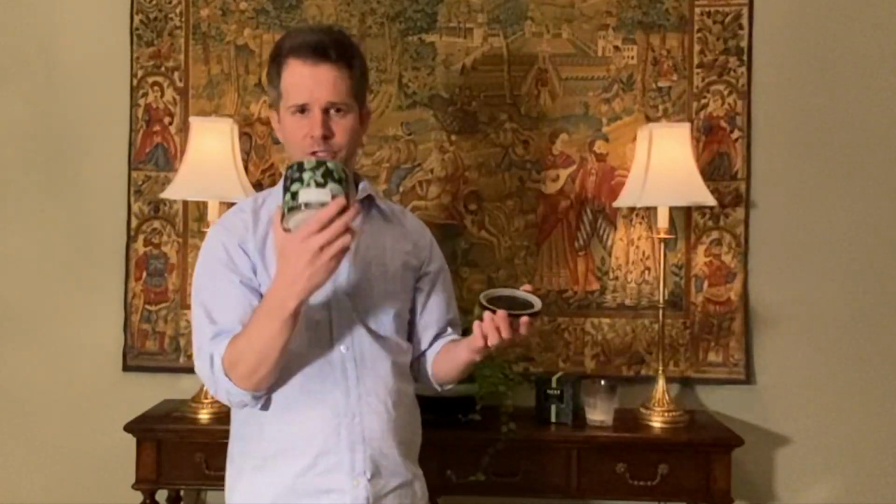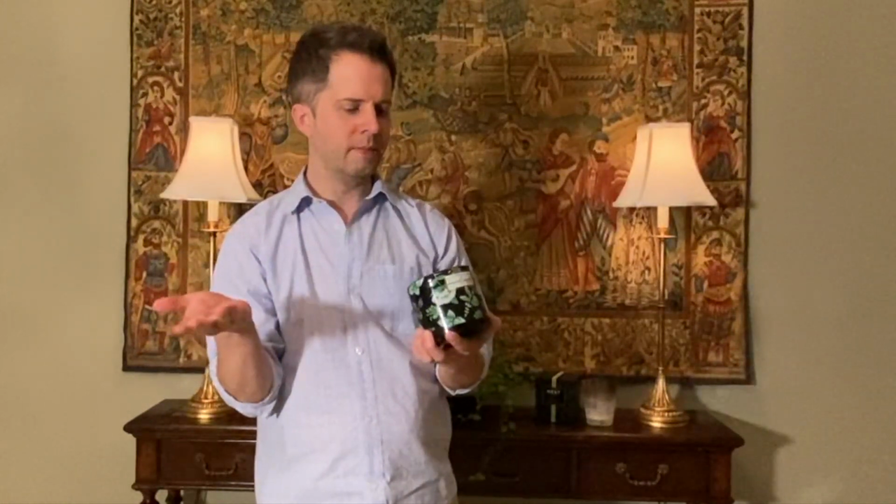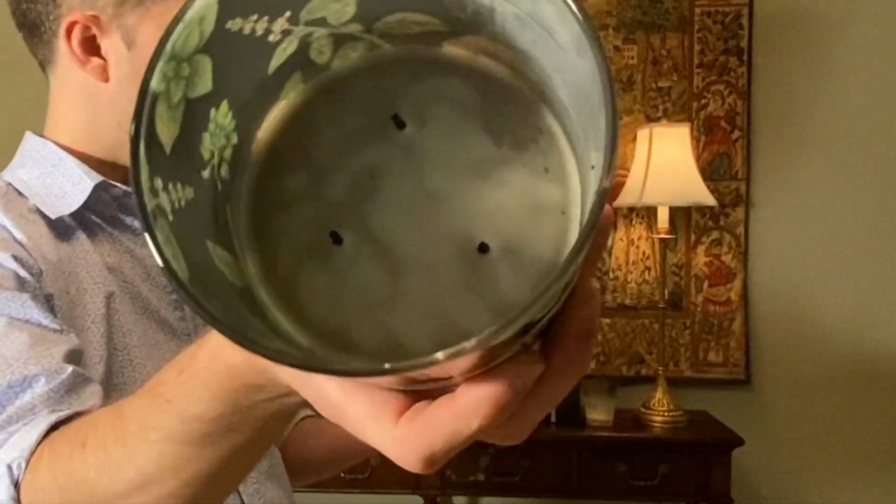This is a Bath and Body Works Garden Greenery candle. This is one that smelled more like apricot and peach to me. Let's look at the fragrance notes. Apricot, fresh basil, mint leaves. So apricot and peach. But look at the schmutz. It really didn't do well. It wasn't pretty to look at.